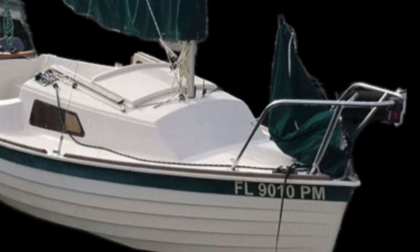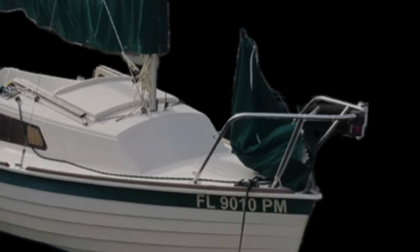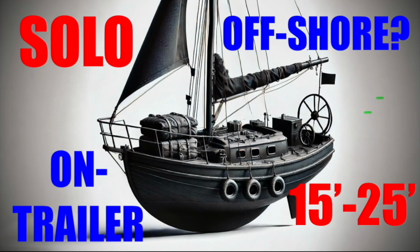Weight distribution on small boats is a huge factor. Great reminder to stay extra low on deck. Crawl if you have to. It was mentioned in the story that the captain wished he had his gear in watertight flotation bags, which we talked about in the previous episode.